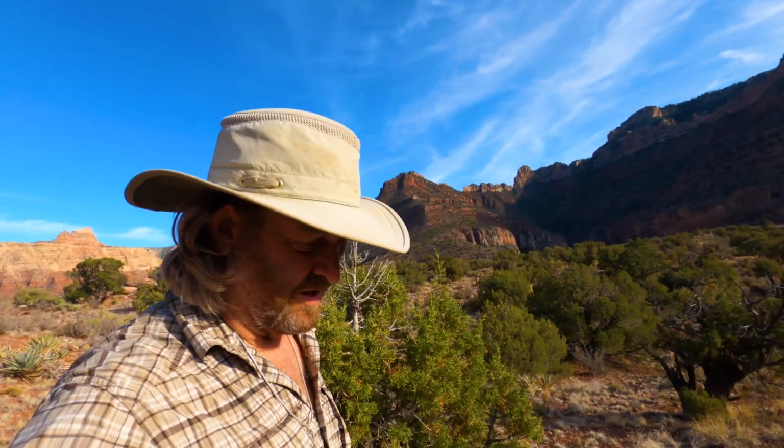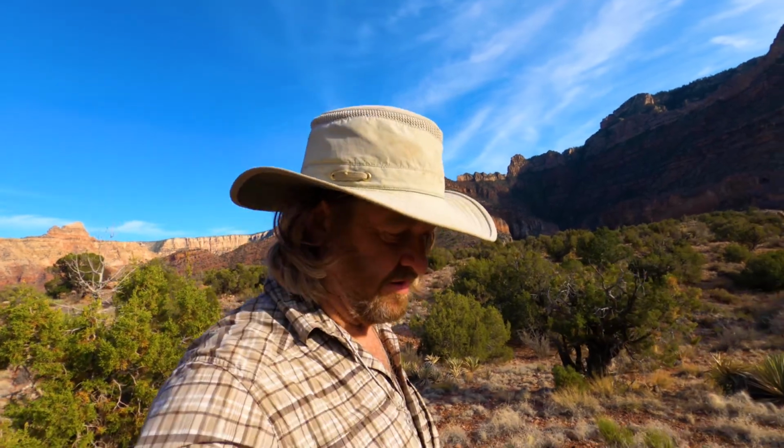Okay, we just set up camp and now we're doing a short hike to kind of the western edge of Horseshoe Mesa. And hopefully there'll be some nice sunset images from here. We got some kind of striated clouds that might pick up some color tonight. But a nice hike, a nice level hike after a day of climbing.